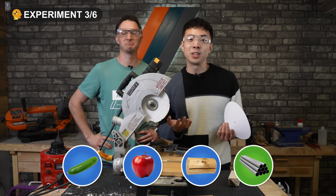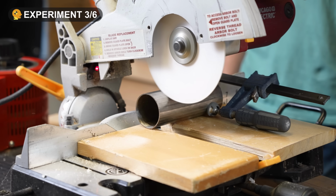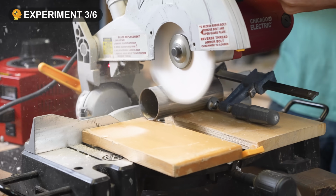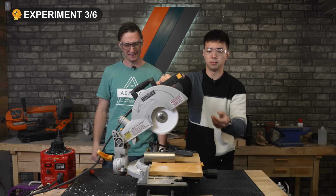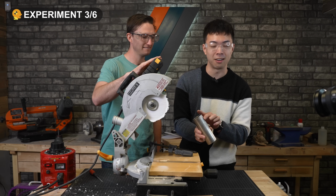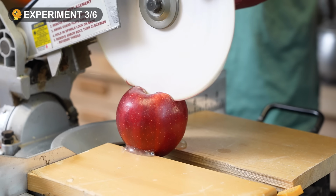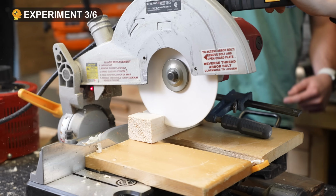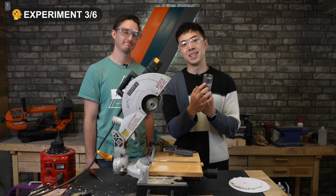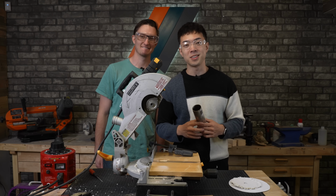I think the last thing we can try is metal. Don't breathe in. That's where we try to cut. It is extremely hot right now, actually. This was the original size. This is the saw blade now. Once it makes a slice into the object, it's a lot easier to cut all the way through. But with the metal, it wasn't able to make a dent. Therefore, it kind of just destroyed the saw blade. All right, let's move on to our next experiment.